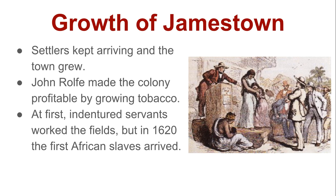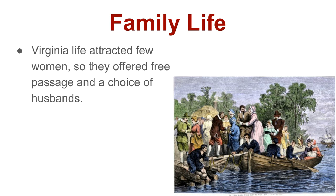However, these indentured servants don't do all that well in the field. It's hot in the summers. There's a lot of disease that they're suffering from. Indentured servants just don't wind up being the best laborers. But in 1620, the first African slaves arrive in Jamestown. And African slaves are eventually going to replace the system of indentured servitude in order to bring labor into Virginia. We'll do a lot more on slavery in a future lesson.